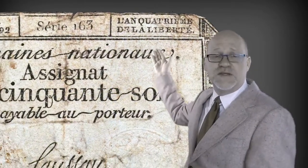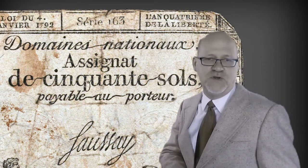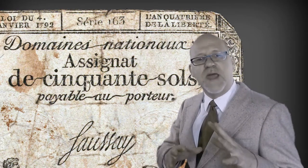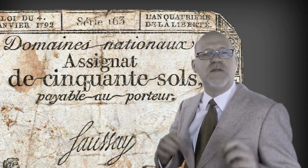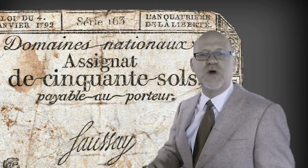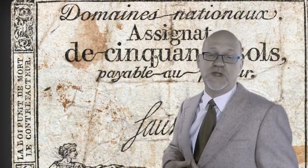And the words domaines nationaux, national lands, at top indicates the stated backing of the note. Land that had been confiscated in the revolution and nationalized served as the commodity that was to guarantee the value of this circulating currency. Billions of assignats were issued, quickly outstripping the value of the land and resulting in inflation.